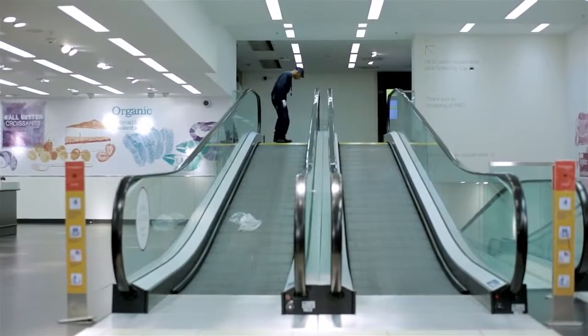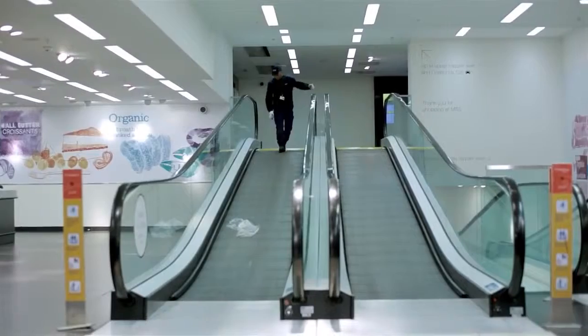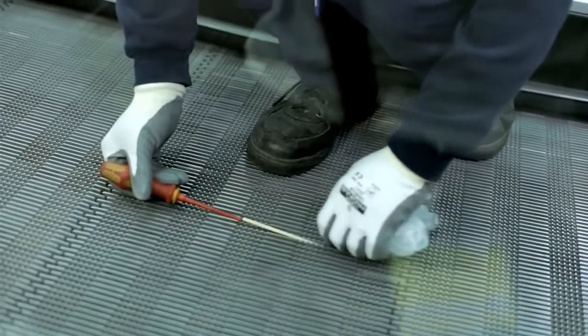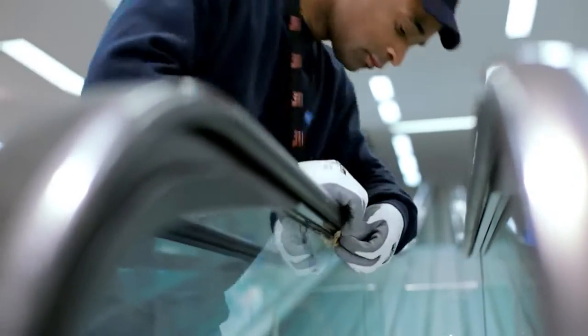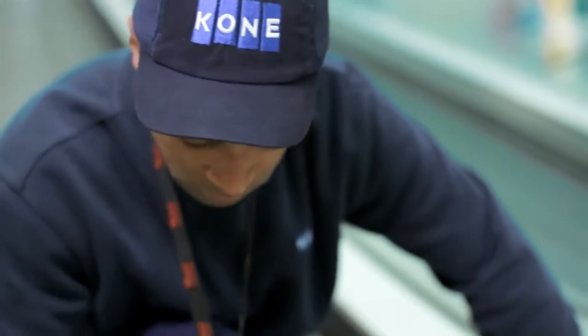Always switch off the escalator or auto walk using the key switch before carrying out maintenance, and make sure passengers cannot access the equipment. A few simple routine checks will help prevent breakdowns. Check all step treads and remove any debris. Check both handrails for debris and damage. Check the cone plates and ensure there is no teeth missing, and remove any trapped objects and debris.